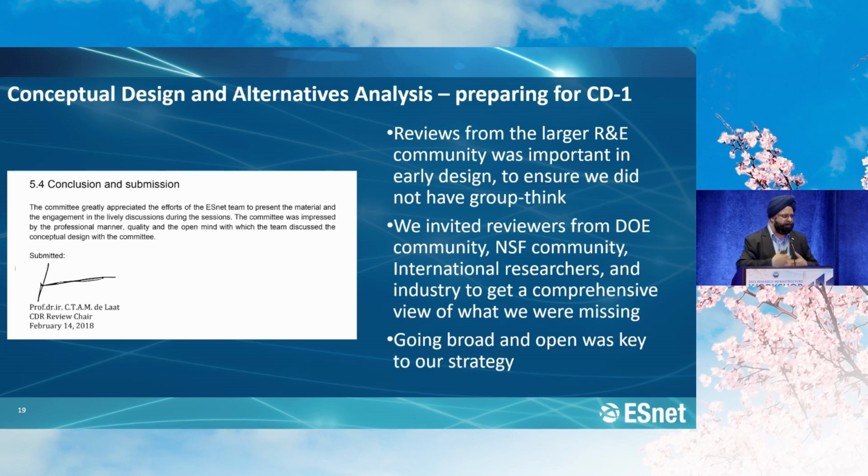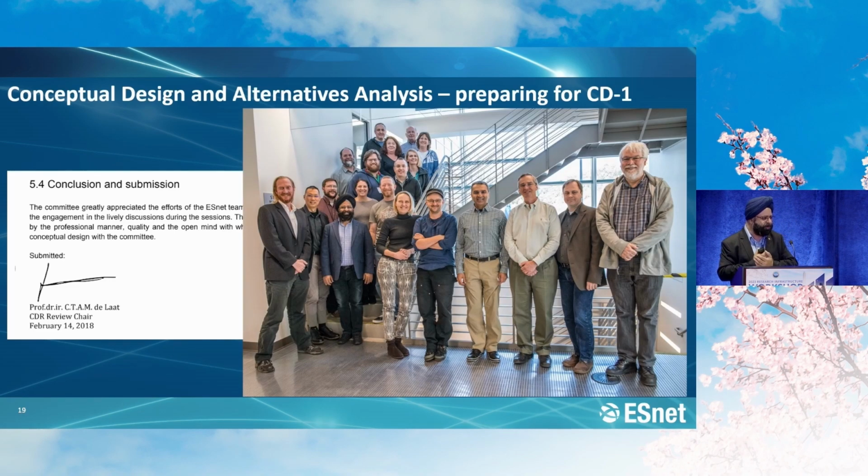We are all working within the facility, thinking about what we should design and what should be the path. So we went out and we got some reviews from the DOE community, from the NSF community, from international researchers, industry, all to come together. And this is the picture from that time.